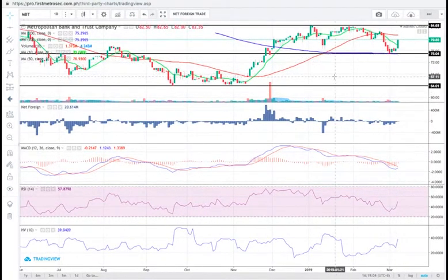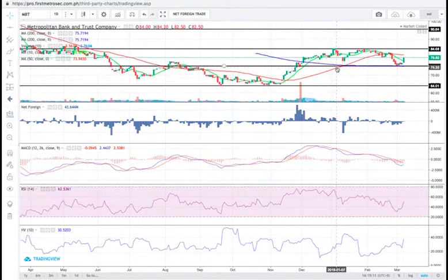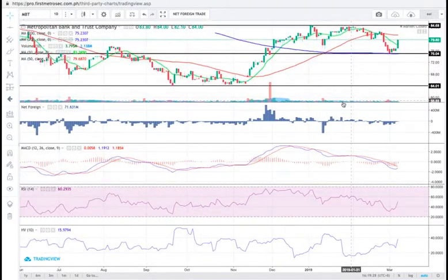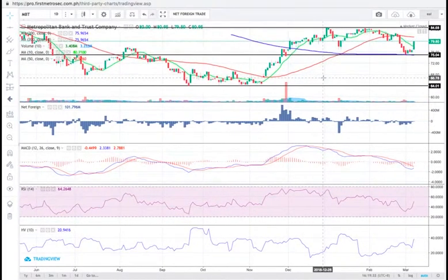Okay, and for me, this 75 level here is a strong support. Why? Because it's the intersection between the 50 SMA and the 200-day SMA. Okay, if it breaks below 75, then set your eyes on 64. I'm not saying it will literally kiss 64 if it breaks below 75, but there's a likelihood that the 64 might be retested. Okay, there you go for the overall sentiment for MBT.